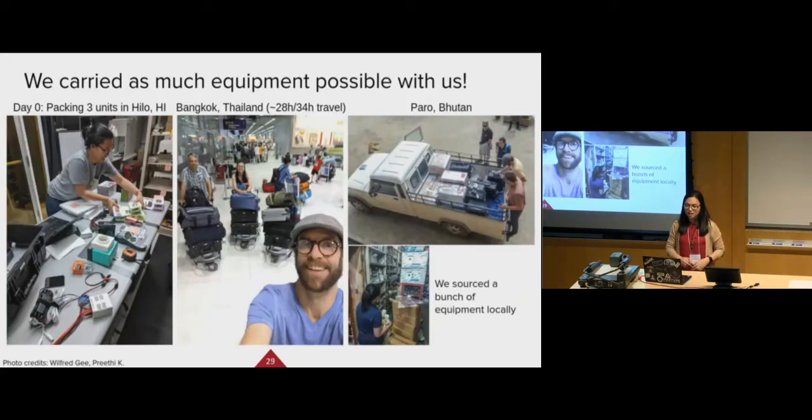And so when we went to Bhutan, there was a team of about six of us. So three of us came together in Hawaii. So I flew out to Hawaii on the first day before we left. And we packed everything we could together because we had to bring enough equipment for three units because you're getting three units. And then we flew together.